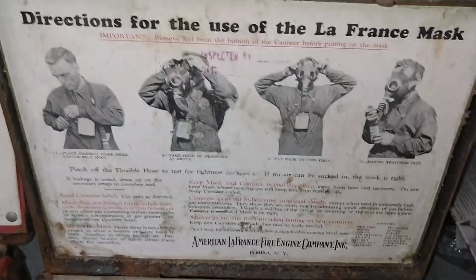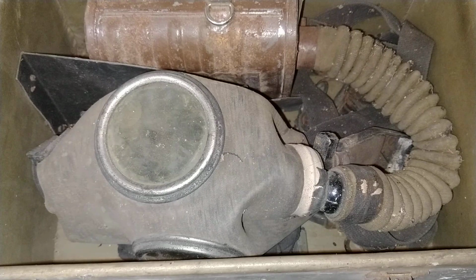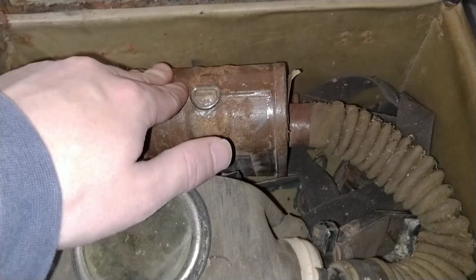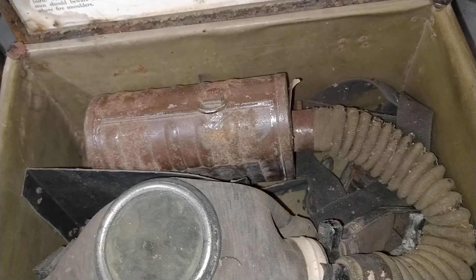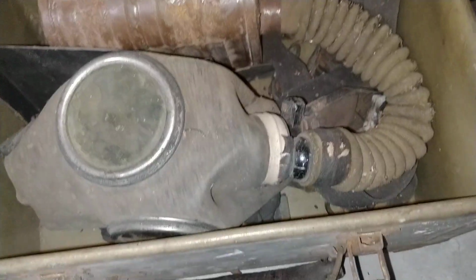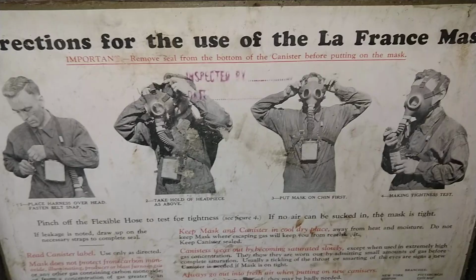So anyway, here's the LaFrance one. LaFrance bought a lot of these from MSA. Not a lot to say about it. It's got their standard nice AMC color scheme filter. It's got D-rings on it. We found out from documents that the D-rings being there or not is not really a big thing. It's just some of them had D-rings, some of them didn't. You could order them either way from MSA. So, not a lot to talk about there, really.